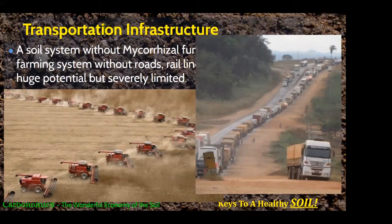Infrastructure severely limits what they can do as a farming economy. If they ever get that figured out, you better get ready to figure out how to make $5 soybeans work, because they'll whoop us worse than they are right now.